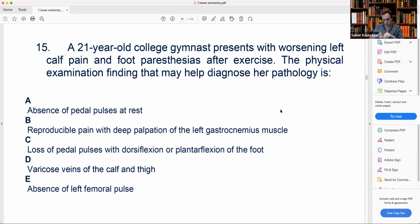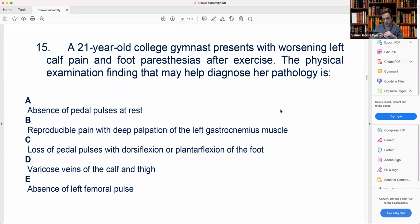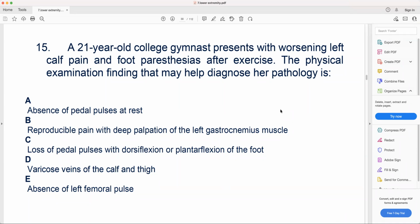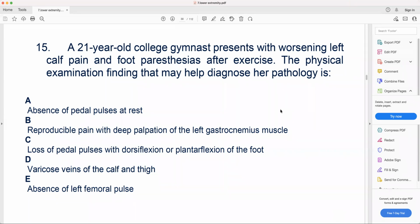Correct. You remember what the pathology is? The muscle happening is the gastrocnemius, the medial head of the gastrocnemius muscle. You have to remove it. So A, absent medial pulses at the wrist? No. B, reproducible pain with deep palpation of the left gastrocnemius muscle? No, it will not have pain.